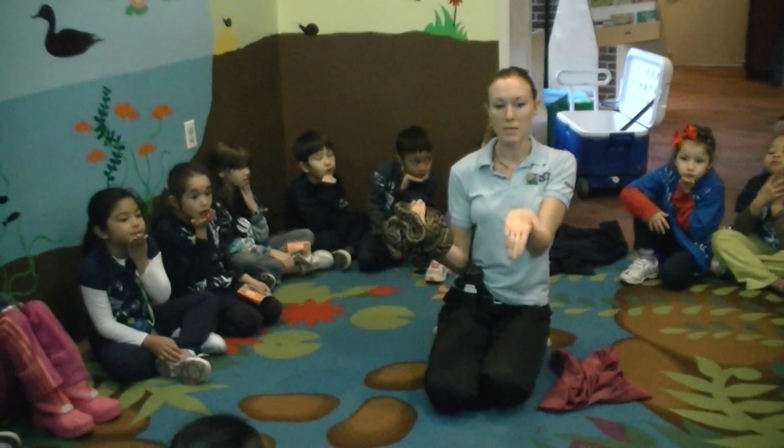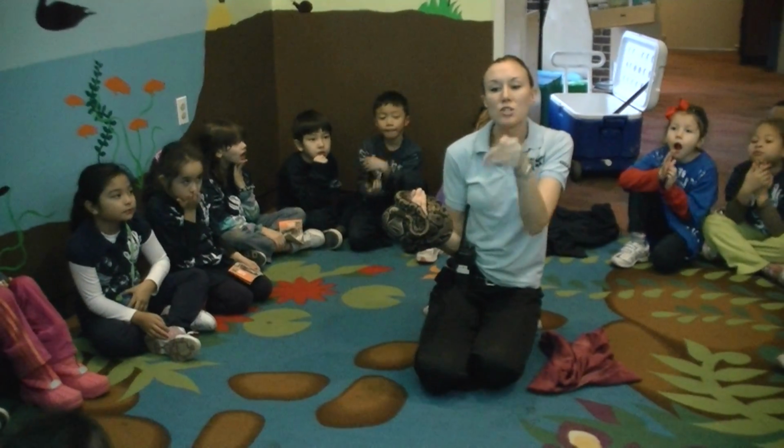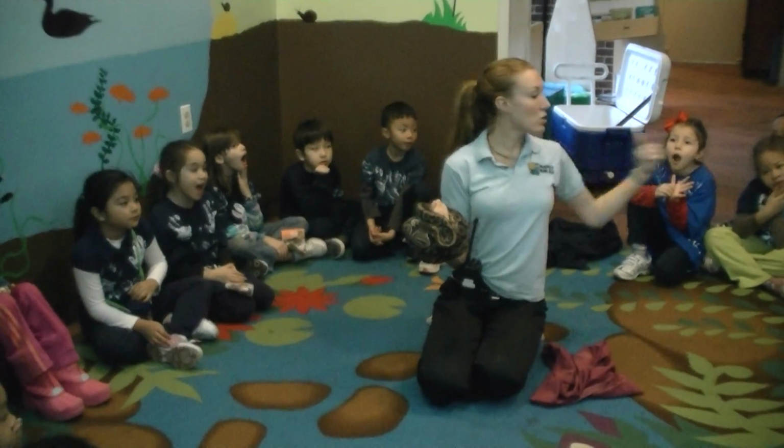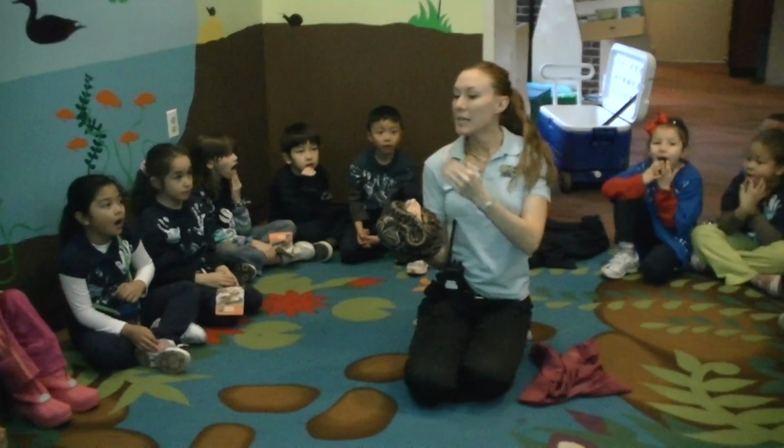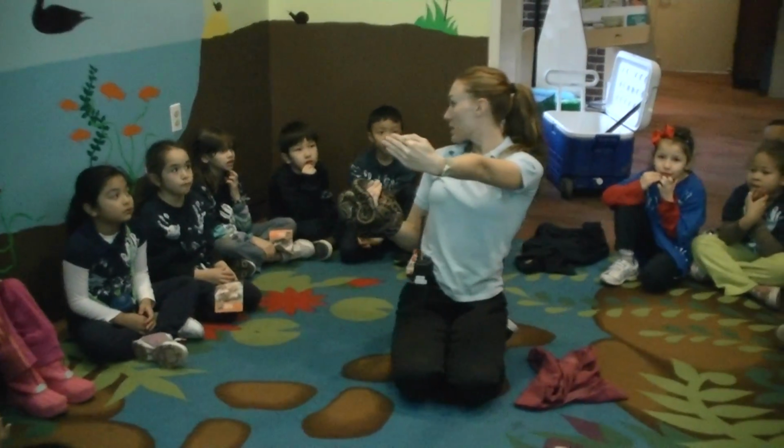Feel how it just goes up, down, like that. A snake's jaw can actually open up. There's a hole right in the middle here, and he can open his jaw and surround whatever he's trying to eat and swallow it whole.